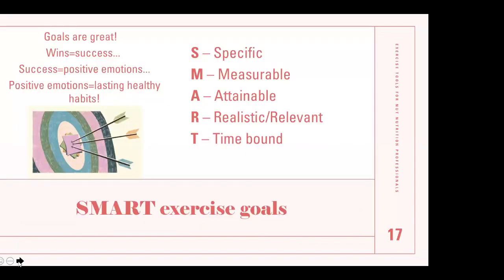Okay, so now that you have the exercise science and the intake tools you need, let's talk a little bit about the psychology around getting people to incorporate physical activity into their daily life. And even though I'm sure most, if not all of you, practice SMART goals with your nutrition clients, I think it's worth a quick reminder on how helpful SMART goals can be when it comes to starting an exercise program.